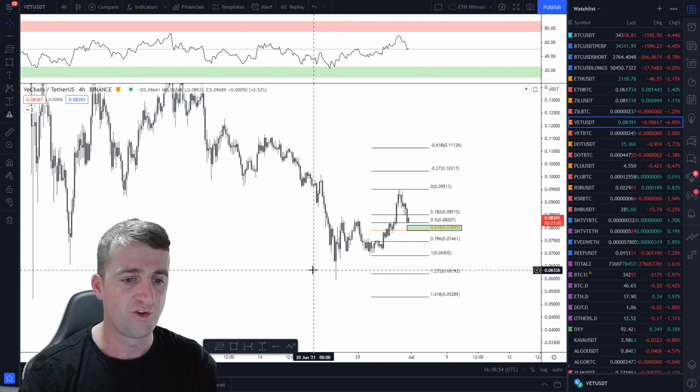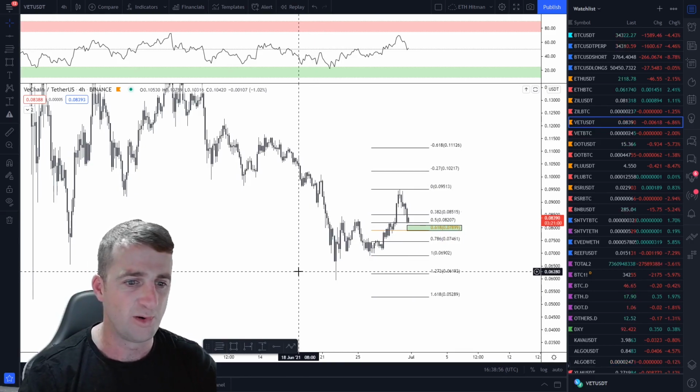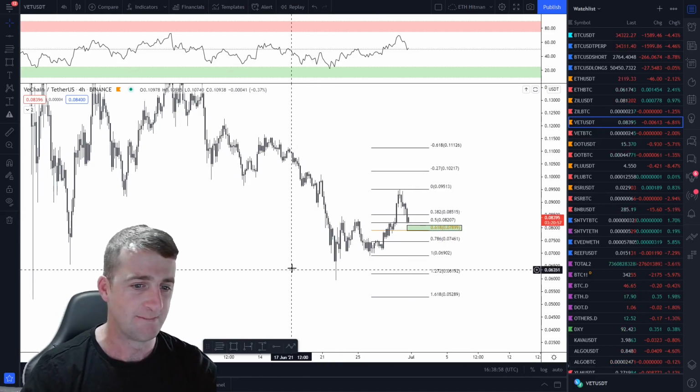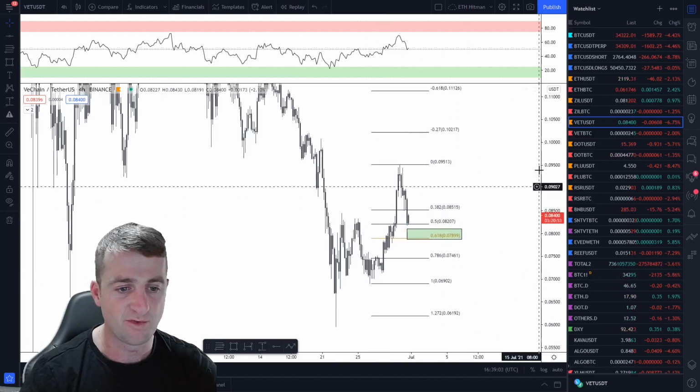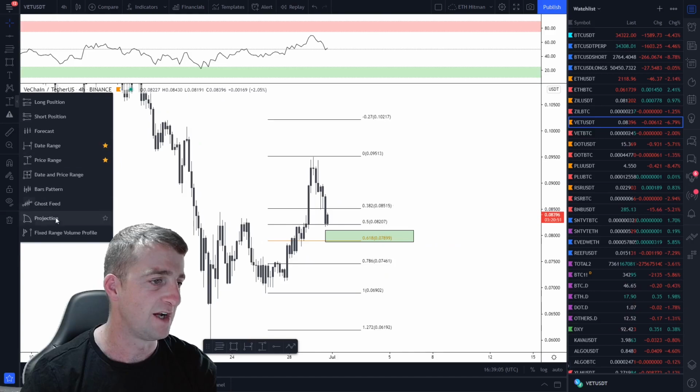I'm lucky, quite fortunate, I bought most of my Vechain at around 1.2 cent or something like that. So got a decent holding of Vechain. So that's a potential buy zone. And if you're looking for a trade, very similar scenario.